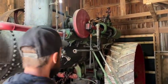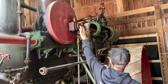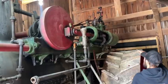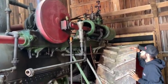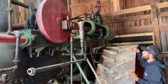So this is a crank essentially. Yep, that's a crank. This disc is the rod. And then there's a piston in here, basically. Yep. That piston is 8.5 by 12. 8.5 by 12. That's cool.